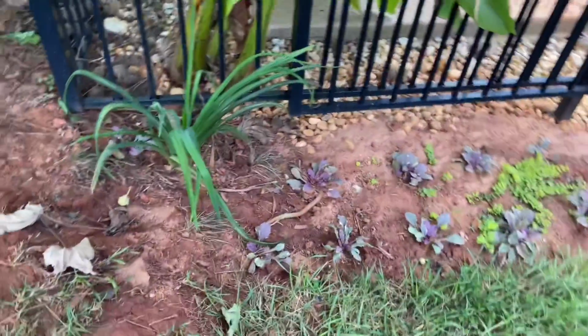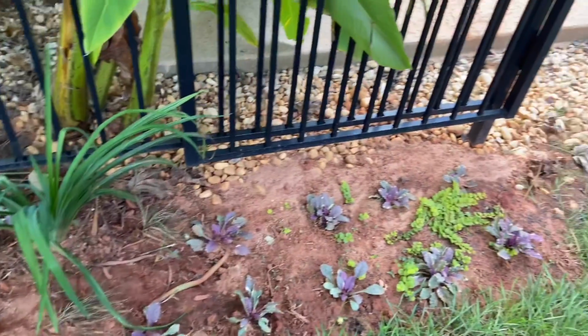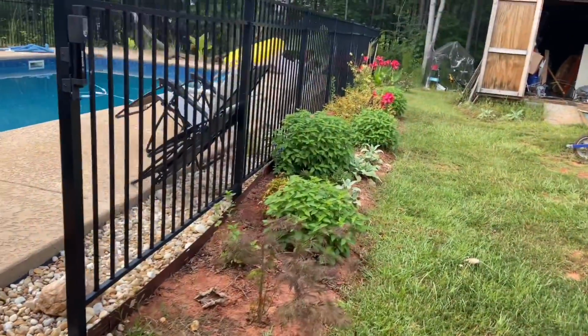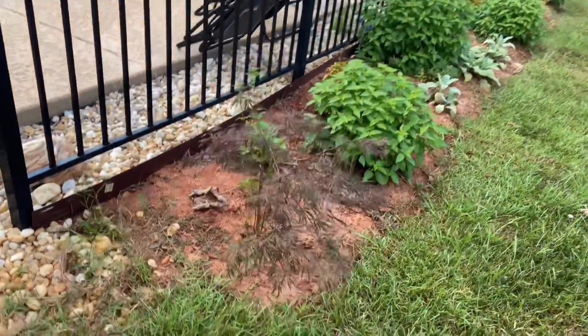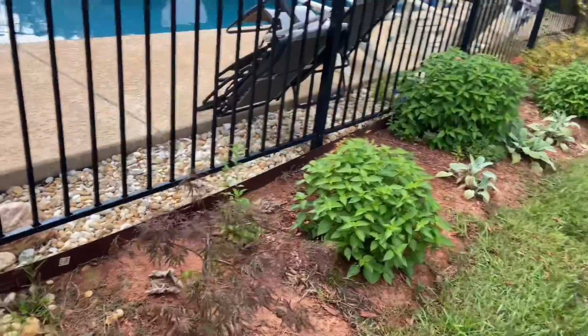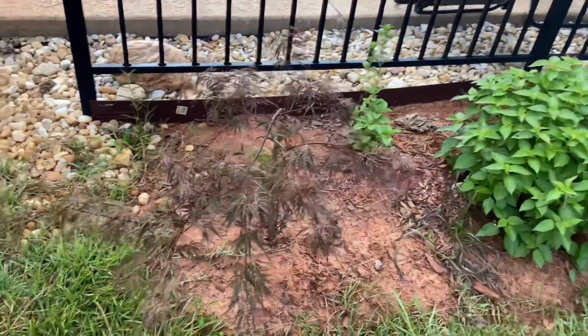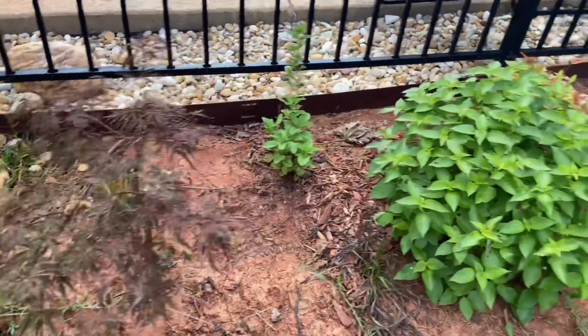So let's come over here by the pool. These are ground covers that I planted here by the gate. These are Ajuga and Creeping Jenny. And in this bed here, I have a little tree. This is a Japanese maple. I planted this and it's slowly growing.